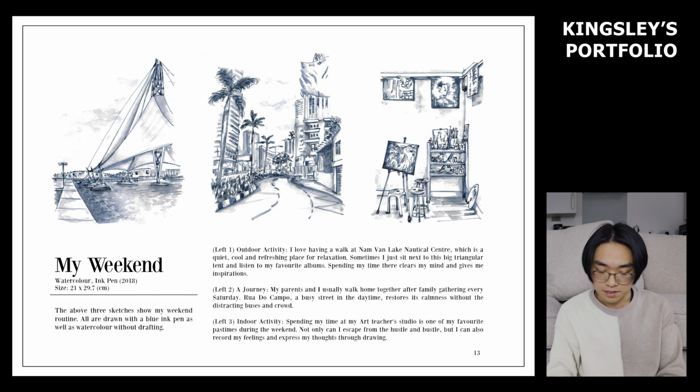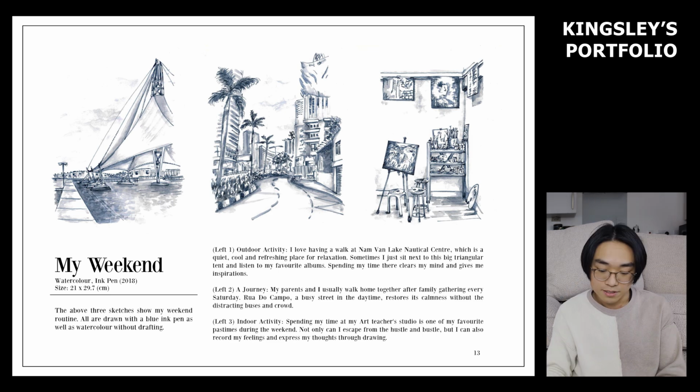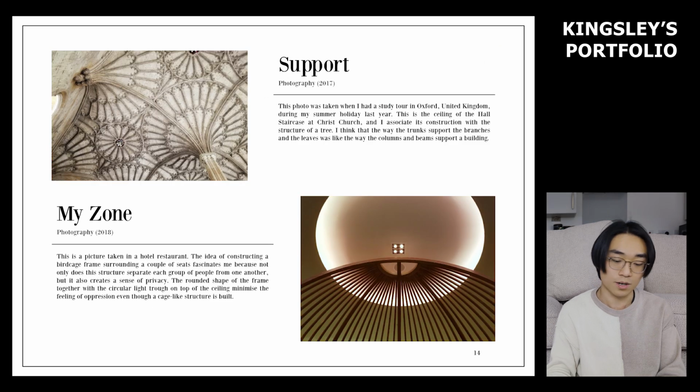I think it's very interesting when you try to decide what matters to you in your daily life and then just put them down, because that tells a lot about your background. So you can see there's an art studio type of thing. That's my comfort zone actually. I have a lot of ideas, and whenever I go to this art studio, I feel safe and I can just freely paint everything I want.